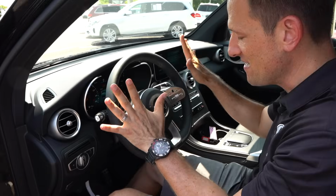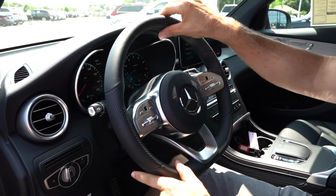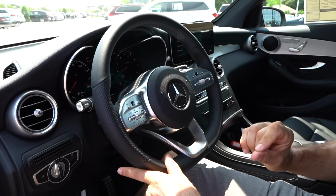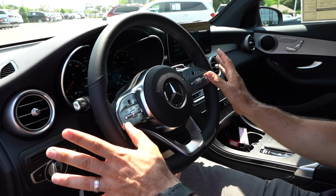Steering wheel. This is another thing that Mercedes-Benz hits the nail on the head every single time. I love the thickness, the shape, the design. It's not even an AMG wheel. You have that iconic logo staring you smack dab in the center. Brushed looking aluminum, very nice touch.